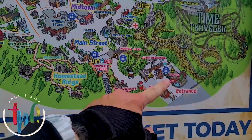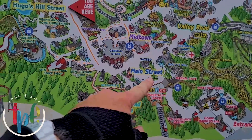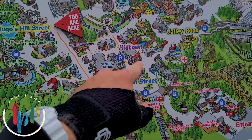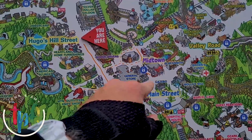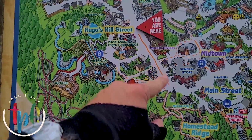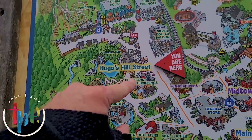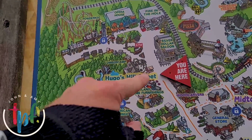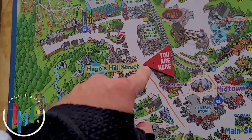All right, so this is what we have done so far, okay? This was the entrance where we came in, and then we entered onto Main Street. There's the gazebo. We were standing right here, and we said we could go right, we could go down the center, or we could go left. We went left. Then we said you could take the main left path or take this side path. We did that. We walked over here, then we cut back, okay, right here. So this is where we are right now.